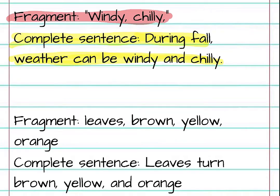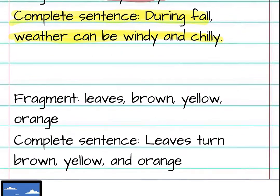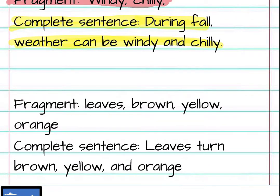And you can pause the video whenever you need to. So if you want to pause it now and write your fragment and complete sentence, you can. And then your second one that you're going to write, again, we're going to write fragment so we know it's not a complete sentence. Leaves brown, yellow, orange. Again, that's our fragment, not a complete sentence. And our complete sentence that we're going to change it into, leaves turn brown, yellow, and orange. Now we do have a complete sentence.